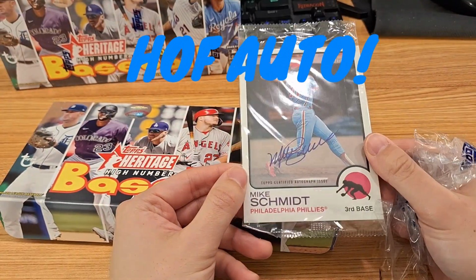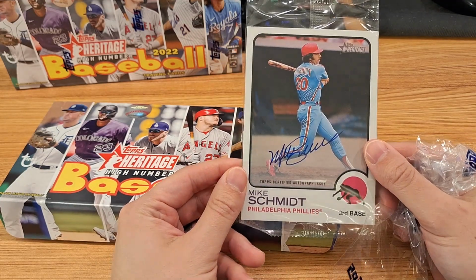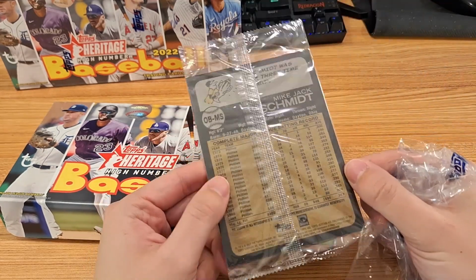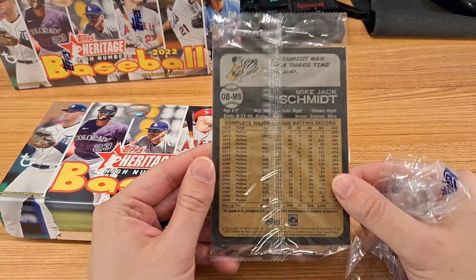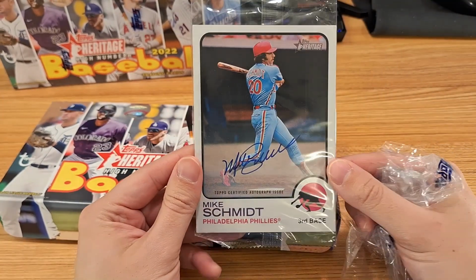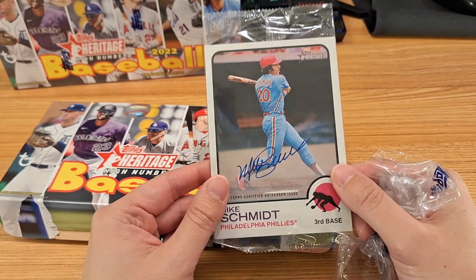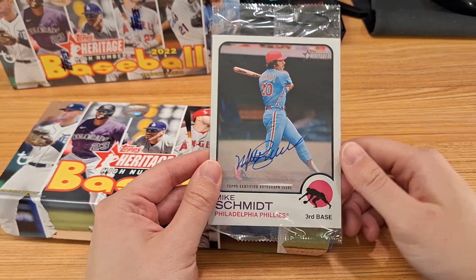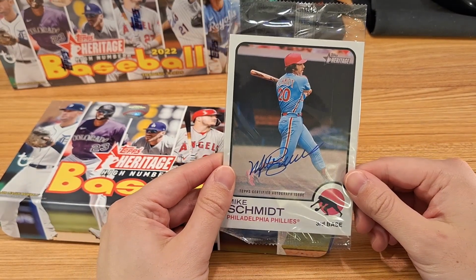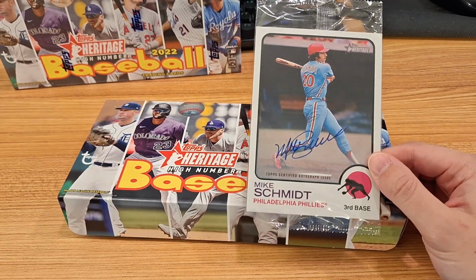And look at this. We got a Mike Schmidt autograph. Wow. What? That's crazy. Mike Jack Schmidt. Awesome. On-card autograph. They got it in the nice wrapping and everything. Nice and protected. What a great way to start off box number three here. So yeah, we will definitely set that aside and keep that protected.